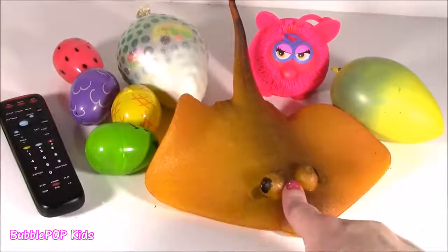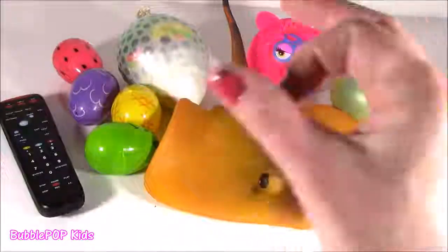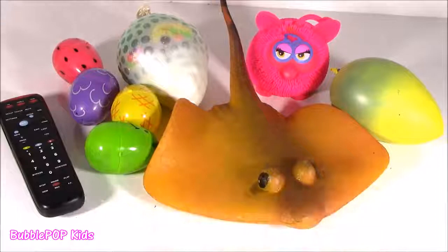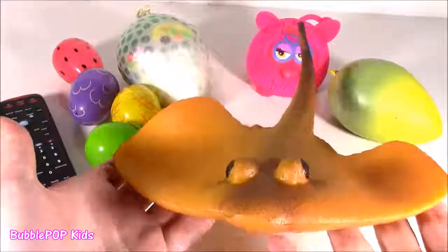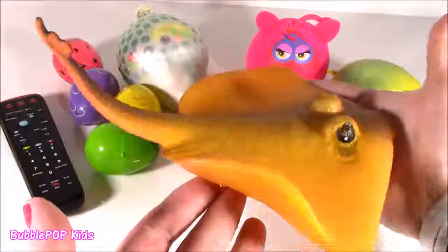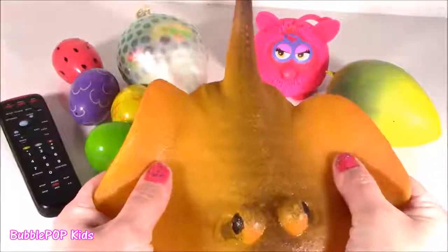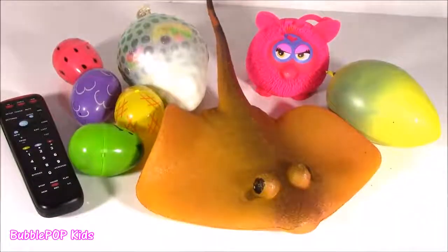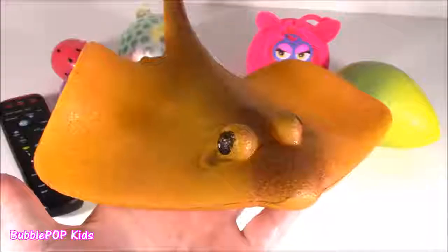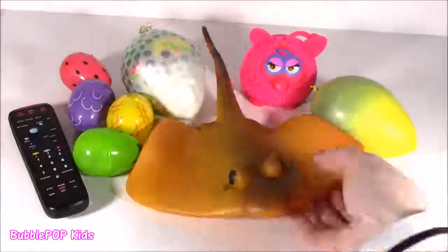Now, a little story about this thing. When I bought it, it was this big. It was the size of a quarter. I kept it in a big bowl of water for about a week. And voila, we get this big old crazy thing. And the funny thing about this, it looks so real. It's squishy, it's kind of slimy. Gonna chop on into it and see what we find. Oh, this stingray has crazy eyes. Looking both ways. Gross. And don't even get me started on the tail. It looks poisonous and gross.